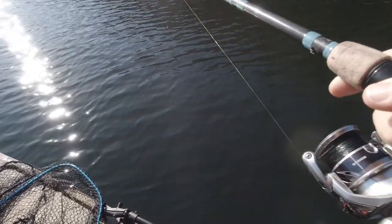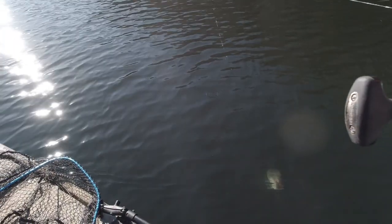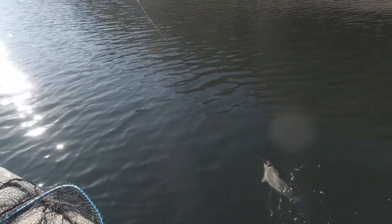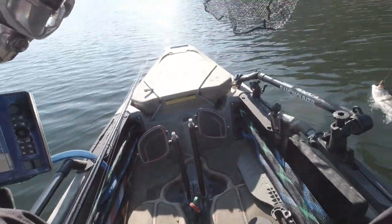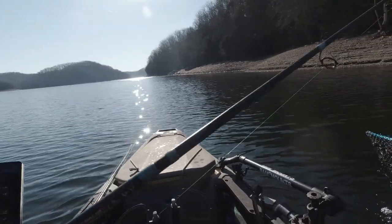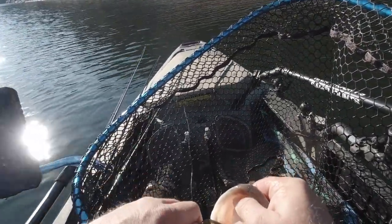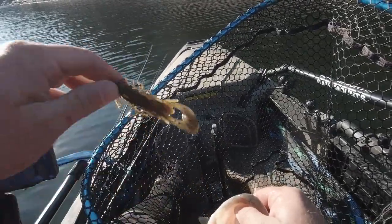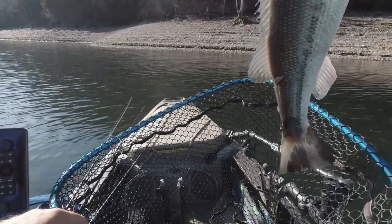A largemouth. But for sure that was a smallmouth. Not a bad little guy. Boy, he ate that Picasso little spotty, little tungsten jig. Nice. It's a pretty long fish.